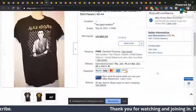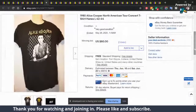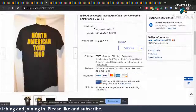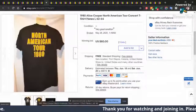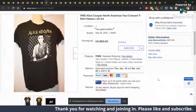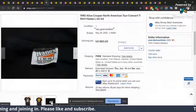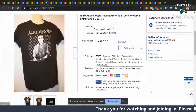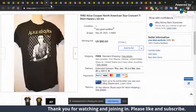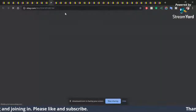Here's an Alice Cooper T-shirt. It's from 1980, front and back. I always like it when they're printed on the back too. They usually sell for more money. This one went for $80 with 5 bids, and it was just a Hanes that it was printed on. So if you find some of these, they're not always printed on Screen Stars or some fancy brand. A lot of times they just printed them on whatever they had.